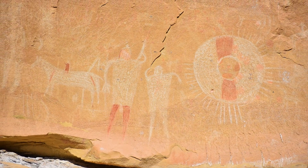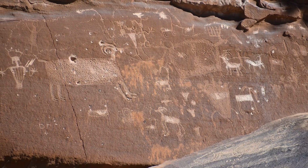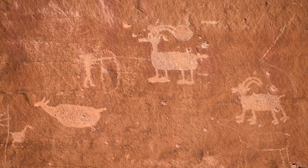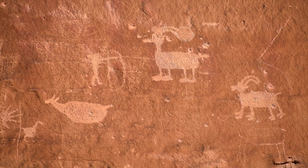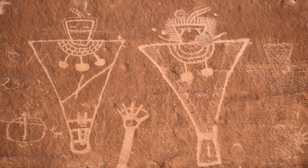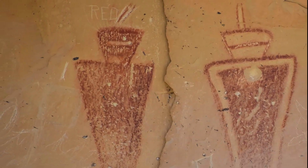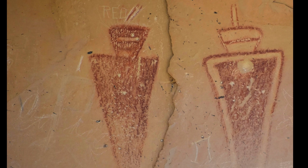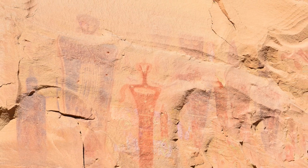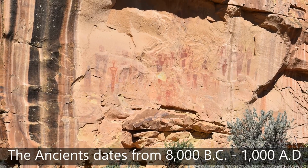On the northern wall, facing the parking lot, are petroglyphs attributed to the Fremont people who lived in Utah, Idaho, Colorado, and Nevada from the 1st to the 14th century. Fremont art includes longhorned sheep and trapezoidal human-like figures. The heads are sometimes decorated with headgear and jewelry. The ancient rock art dates from 8000 BC until around 1000 AD.